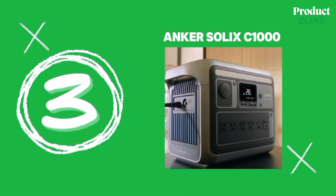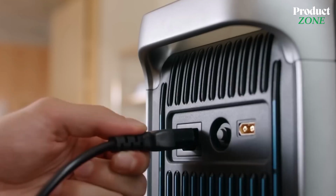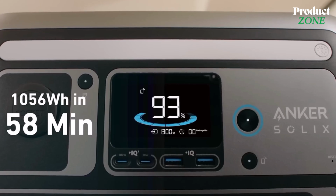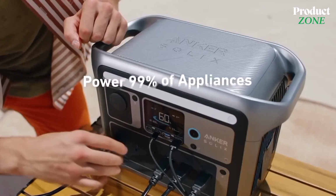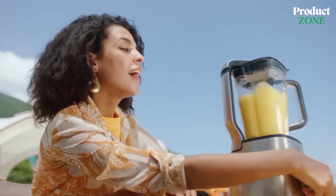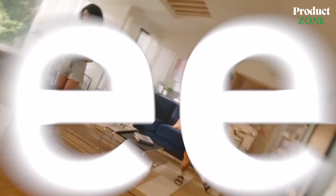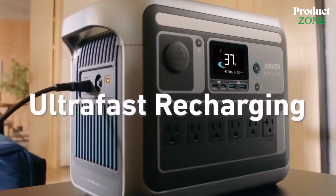At number 3, it's the Anker Solix C1000. The Anker Solix C1000 is built for power and speed. With a 1,056 watt-hour capacity and 2,400 watt surge pad technology, it runs 99% of household appliances without breaking a sweat. Need energy fast? Its ultra-fast charging feature reaches 80% in just 43 minutes, the quickest in its class.